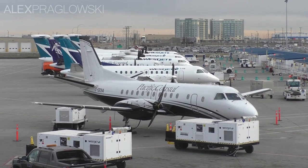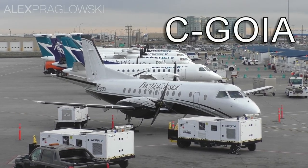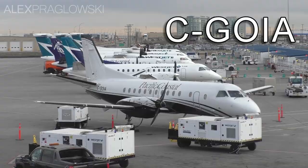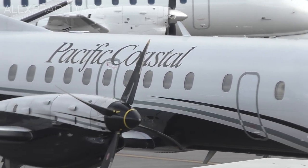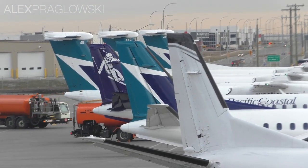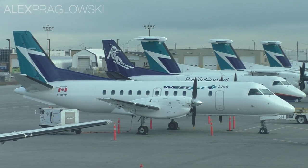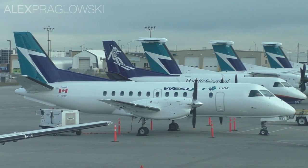But enough backstory. Today's aircraft is a 25-year-old Saab 340B, registered as C-GOIA. This aircraft was originally delivered to American Eagle in 1993, and flew with Colgan Air and Integra Air before being sold to Pacific Coastal in 2017. Unfortunately, it's not one of the three aircraft in the actual WestJet Link livery, but it's still a new type for me.